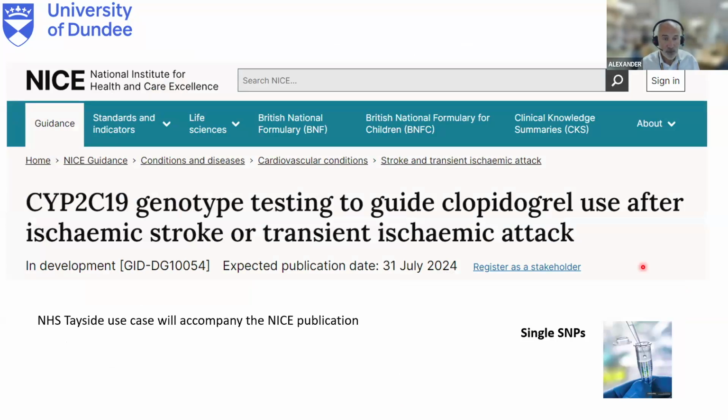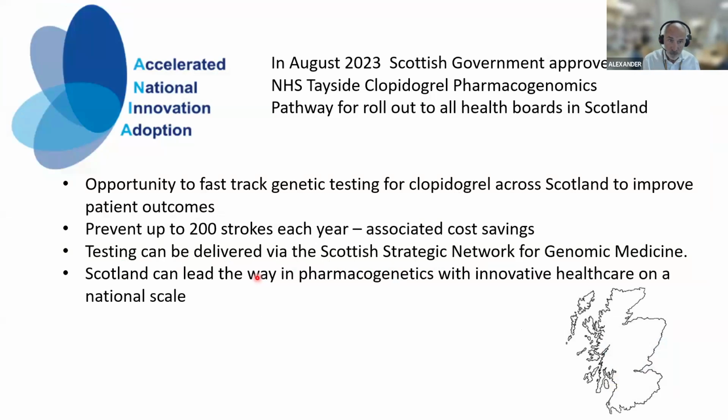And what's happening in about a month's time is that NICE are going to produce the guidance for genotype testing to guide clopidogrel use after ischemic stroke or transient ischemic attack. And the work that we did in NHS Tayside was very much part and considered as part of developing this guidance. And I sat on this committee for this. And the NHS Tayside use case will be published alongside with this in July. So this is the first guidance from NICE for a pharmacogenomic test for a commonly prescribed medication. And of course, NHS Tayside is now ahead of the game on that.